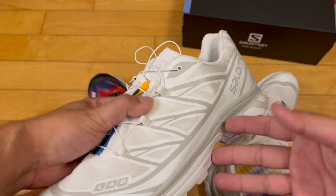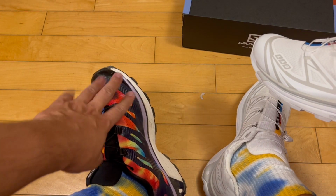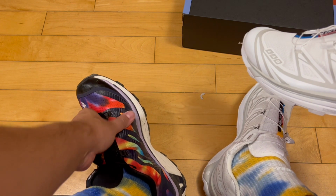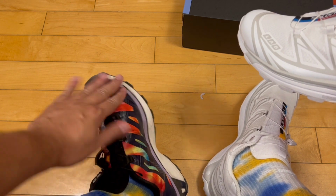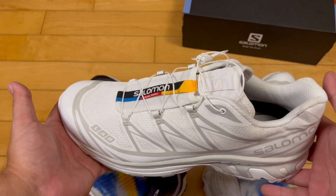I was going to say, you're going to get these dirty. I'm going to wear these on a trail, and they're going to get dirty the first wear. These are dusty, you can tell, but they hide dirt better. These are full of dust, or were. I've handled them a bit now, but they definitely hide the dirt better. These are going to get dirty straight away.